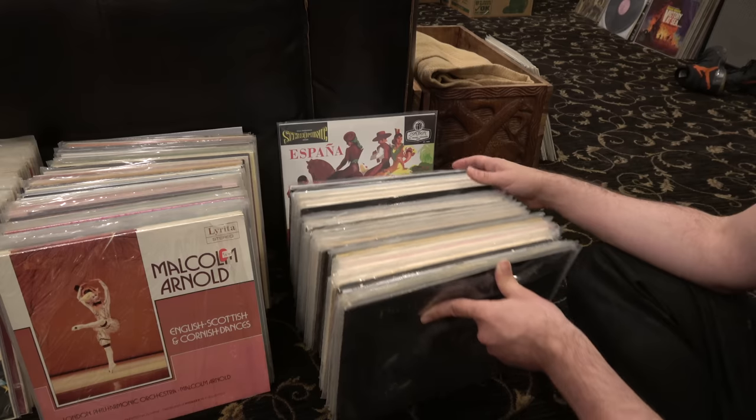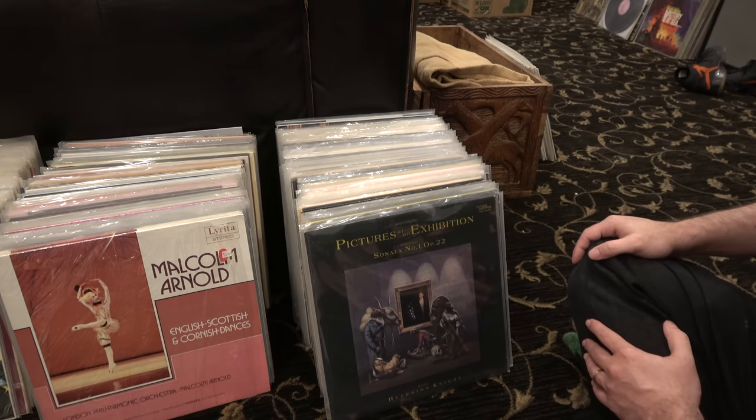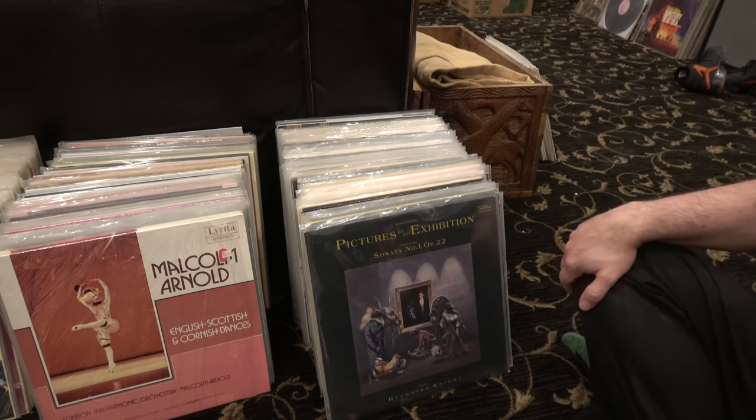Speaker's Corner actually does quite a lot of classical stuff. Their classical stuff, when it goes out of print, though, doesn't ever tend to go for very much money, as opposed to some of the jazz and rock titles that they've done that have become astronomically expensive.